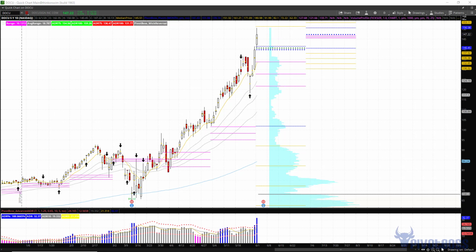I did not get filled on that one, but tremendous move nonetheless, and a really great continuation. But now we're at these highs. It literally looks vertical at the moment. We'll see. If it can't hold 140, perhaps a quick pullback is coming. So I wanted to discuss that one a little bit.